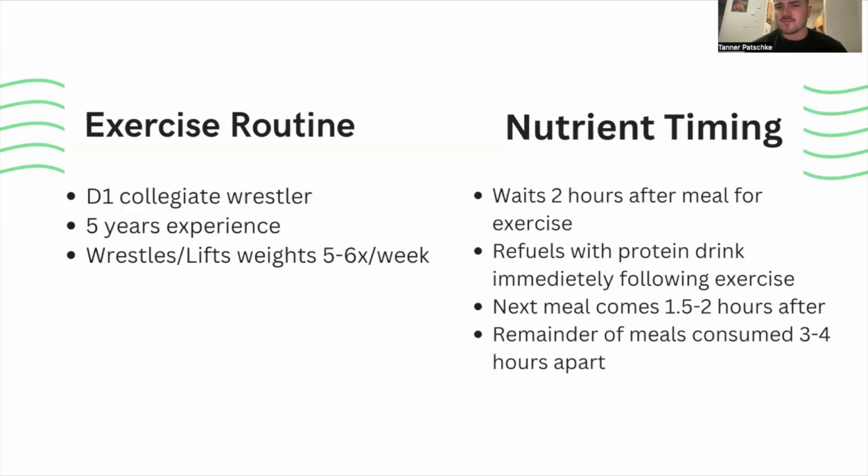And for the timing of the meals, Steve likes to exercise 2 hours after his morning meal to give himself time to digest and avoid GI distress. And then immediately following his workout, he's going to drink his protein shake to refuel. And then about an hour and a half to 2 hours after that, depending on how he feels and if he's comfortable, Steve's going to eat his lunch that contains an adequate amount of carbs, fats, and protein to support recovery.